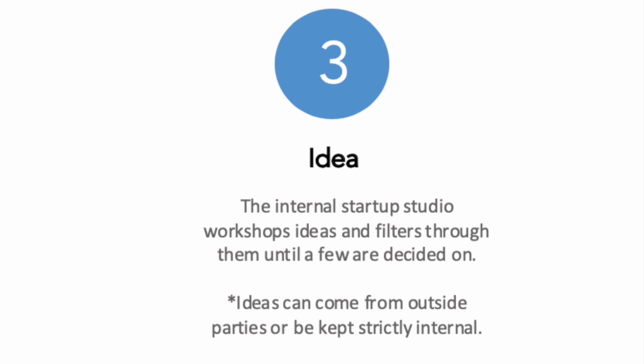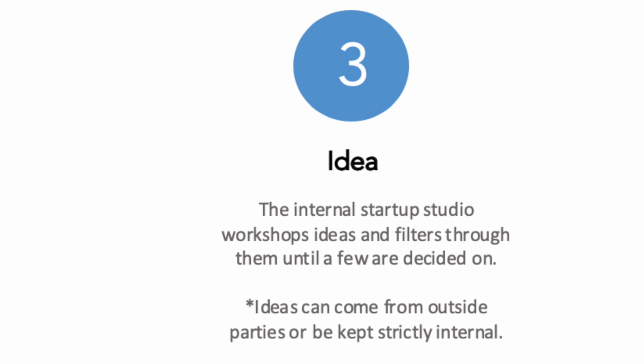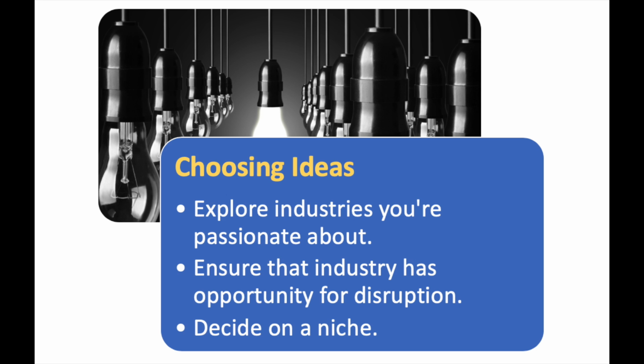Regardless of which you choose, you need to collectively decide on a niche and industry vertical to start with. You should choose something that you're all passionate about and something that has a lot of potential for disruption. You can always change your focus later if it seems like you didn't choose one that's working, but you really do need to start with some theme in mind. After the idea has been chosen, you're well on your way to launching your studio.